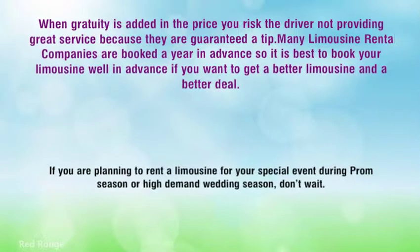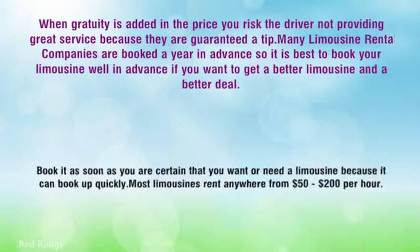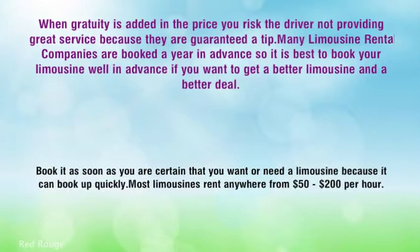If you are planning to rent a limousine for your special event during prom season or high demand wedding season, don't wait. Book it as soon as you are certain that you want or need a limousine, because it can book up quickly. Most limousines rent anywhere from $50 to $200 per hour.